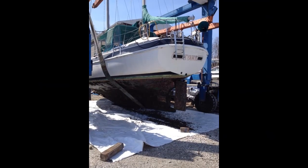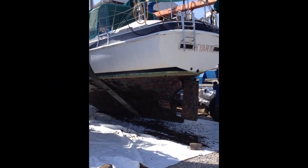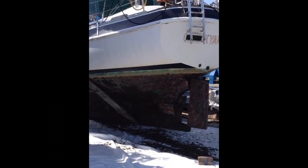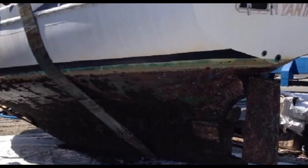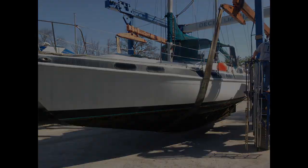Although I was told that her bottom had been scraped yearly for 10 years, no fiberglass hull can withstand that type of neglect without some resulting damage. Once the final scrape was completed, we could see and smell thousands of blisters that were likely indicators of hull delamination. We were now about to embark on a boat rescue of epic proportions.